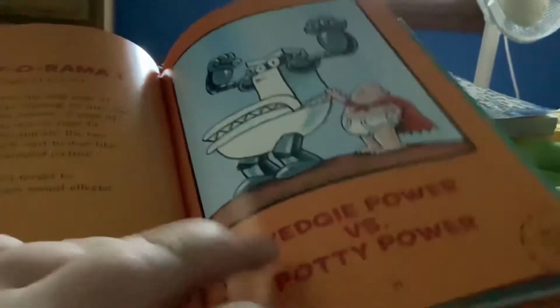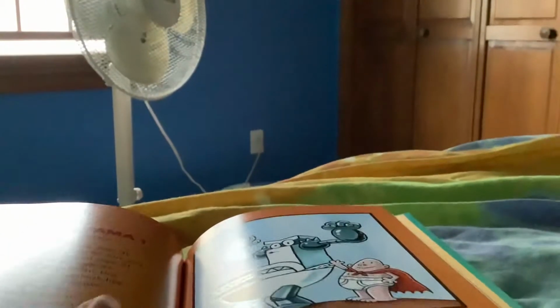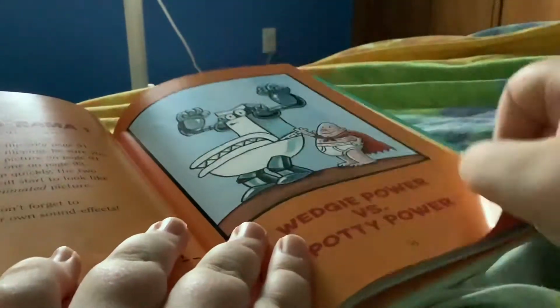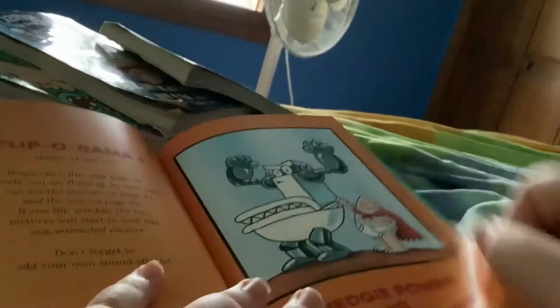Wedgie power versus potty power. Wedgie power for... There we go. Now that way I'm in. Wedgie power versus potty power.